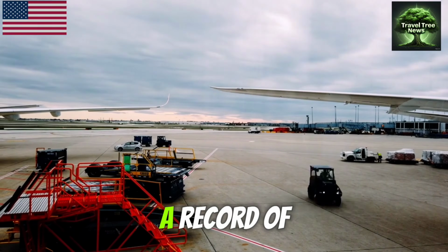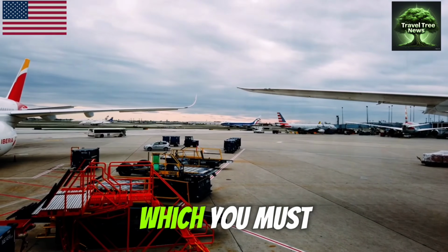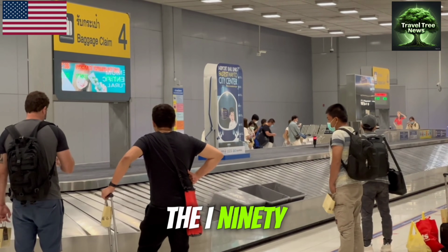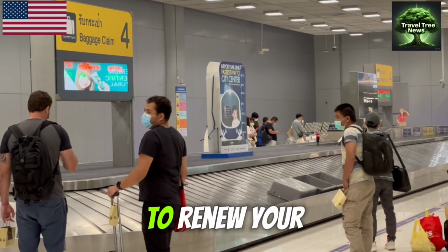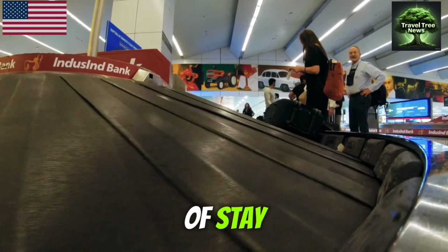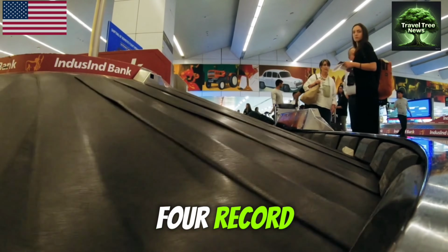This document is a record of your lawful admission to the U.S., and it specifies the date by which you must leave. For most tourists, the I-94 is valid for a maximum of 6 months. To renew your ability to stay, you must apply for an extension of stay, which is a request to extend the validity of your I-94 record.